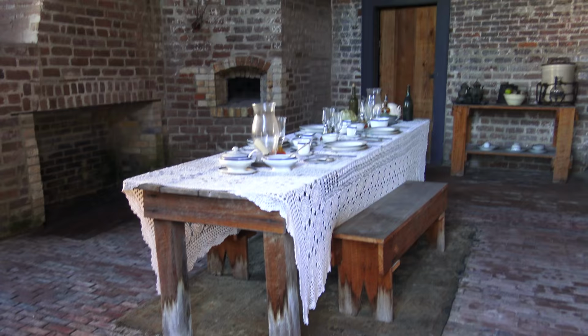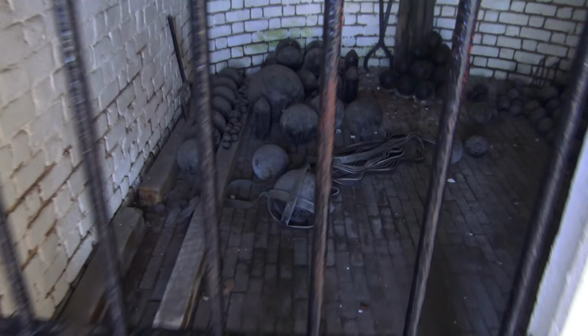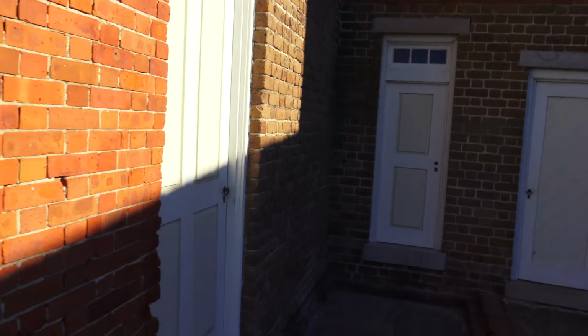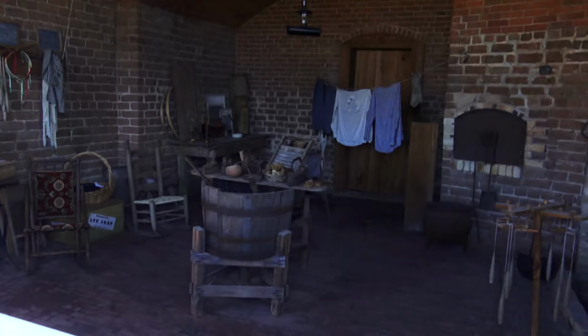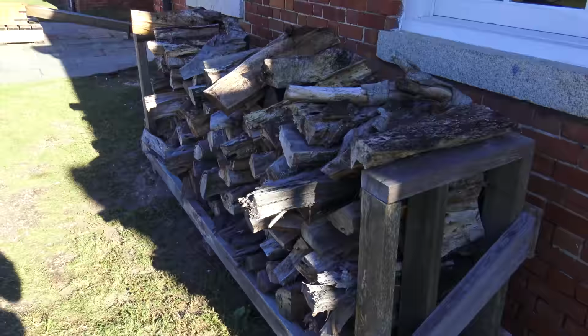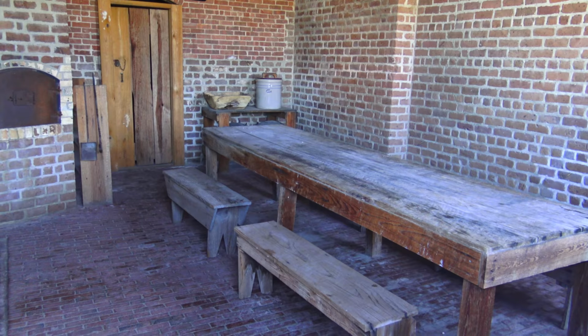This looks like a dining room. The door seems to be locked, so there you have it. Ammunition storage, maybe? None of these doors are open, so I guess we're supposed to look through the windows. Oh yeah, this looks like the laundry facility here. There's all this firewood out here. Let's see what this is. It looks like another dining area or a kitchen. There's an oven.